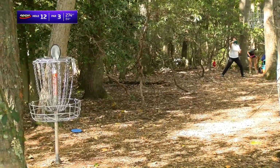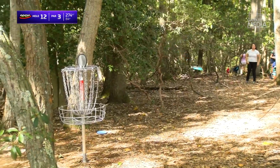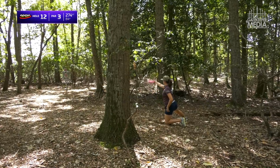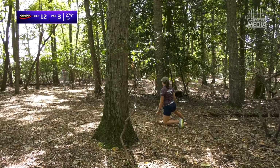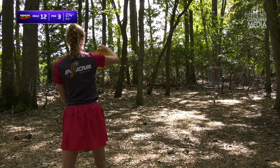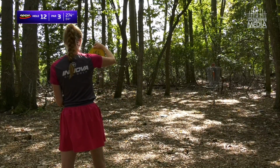Looks like Sarah's put her upshot close, and Vanessa's lining up for her upshot. Looks like she hit the same laurel that Sarah did. Man, these laurels are giving them a little bit of trouble on this hole. Very well protected green. It's tight back there. Here's Holly lining up her putt.